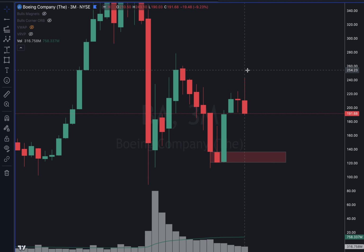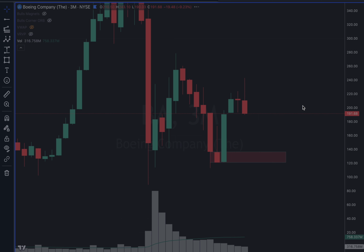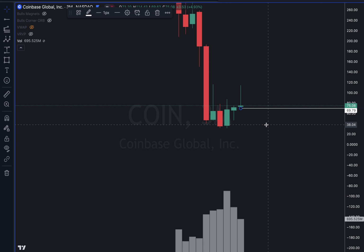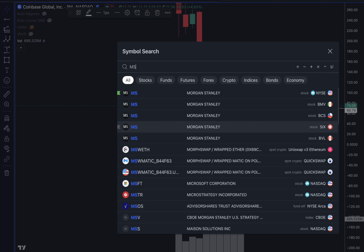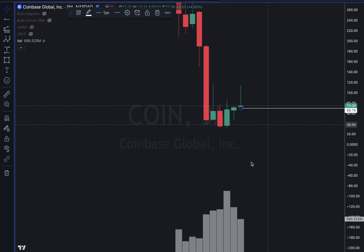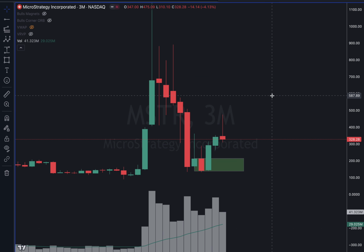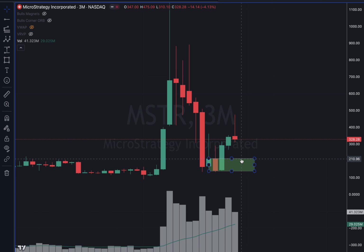These are the names that I'm showing to you. Coin, this is what I want to talk about. Some of the crypto names printed massive shooting stars on their 3-month candles. Coin is a good example. I'm not going to give you levels for this one, because it just doesn't make sense, every single pop I think is going to get sold. And then MSTR is another one, MicroStrategy, an even more bearish looking candle on the 3-month time frame, a bearish shooting star. Again, the next demand is around 210, 211, so I think it's going to test these levels too.